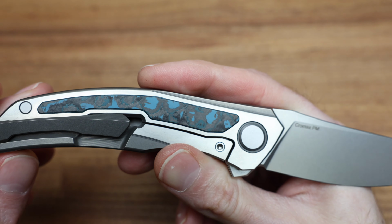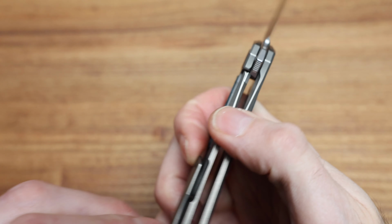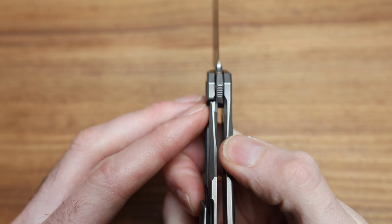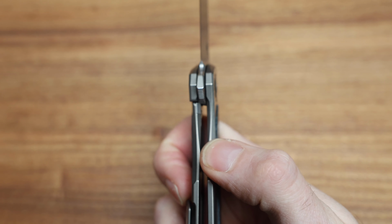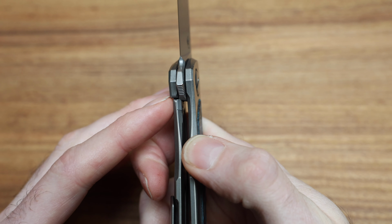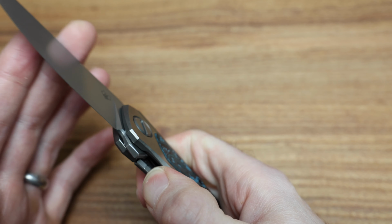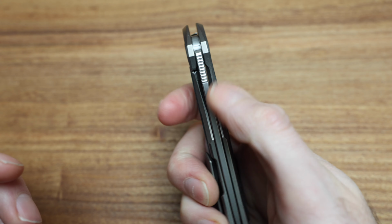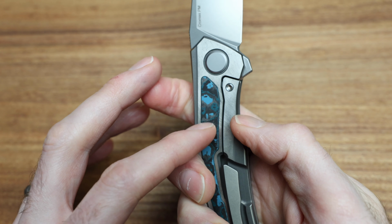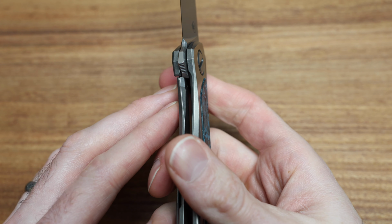Dare to dream. We've got an over travel stop and a lock bar insert, which is just done so well. Super smooth, light lockup, light engagement, just silky smooth. Hammers out like no tomorrow. Beautiful knife.